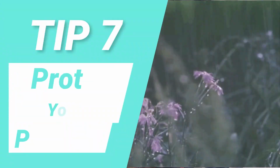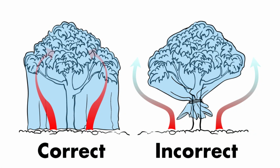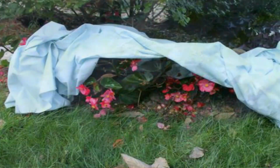All right. Tip number 7. If you live in an area where it gets real cold, always make sure that you cover your plants. Make sure you look at the weather. Once I started to plant and do a little bit of landscaping here and there, I started to pay attention to when it's going to rain and when the temperature starts to drop, and you'll start getting a feeling for it. When you start hearing the temperature dropping down to the 30s or the 40s, that's when it's time to start covering your plants.